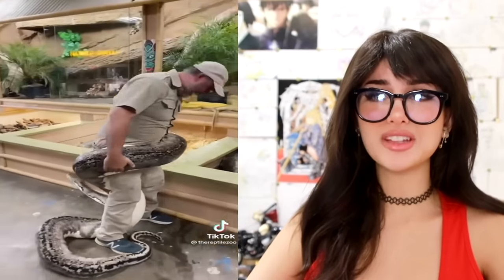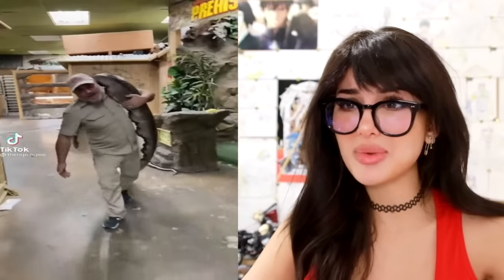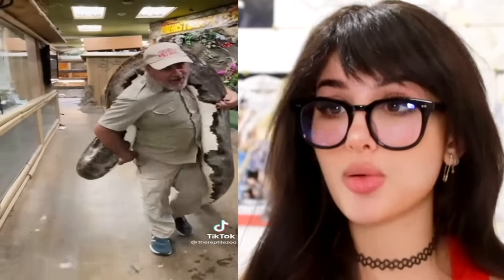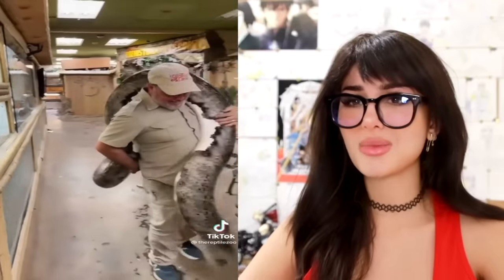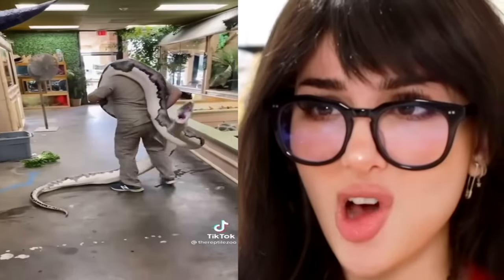I would be terrified. I'm not even scared of snakes, but I would be terrified being within 20 feet of that thing. That has got to be the most massive nope rope I have ever seen. You know, it makes me wonder how many humans this thing has swallowed whole. It's very large. I'm surprised this dude could carry it.